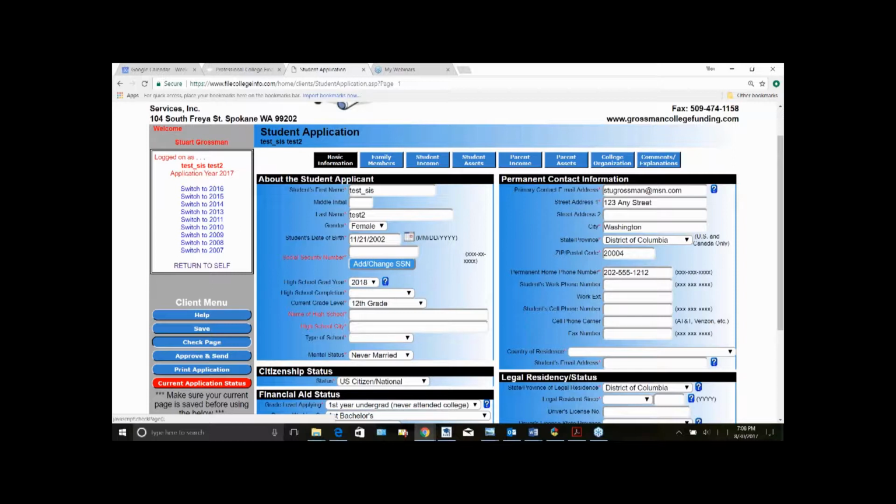As you go from tab to tab, it will save automatically. But perhaps you're like me and I want to always make sure things are saved. You can click Save right here on the left-hand side as well. So here on the left-hand side of the screen is pretty much your heads-up display, where you can do most of the things that you need to do.